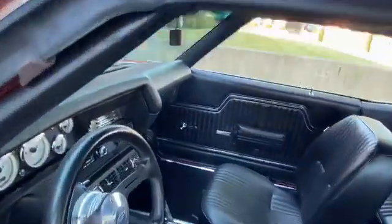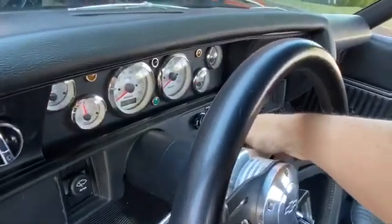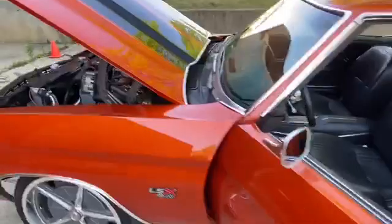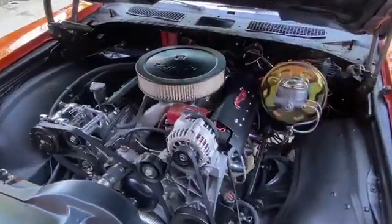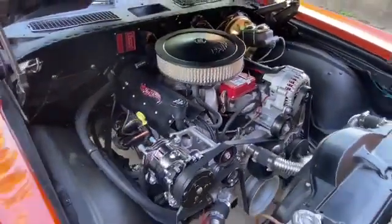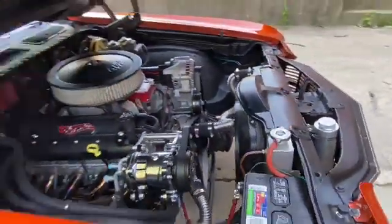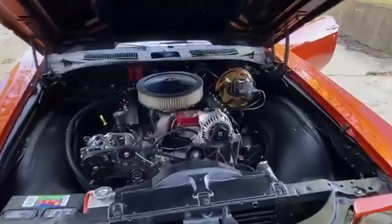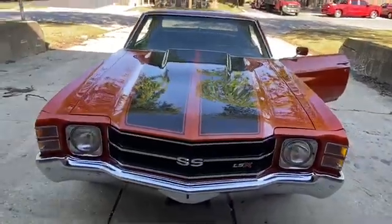Okay, so as it being a fuel injection, you just put the key in, don't hit the gas, no doing that, just turn the key, that's it. Okay. Check out the exhaust.